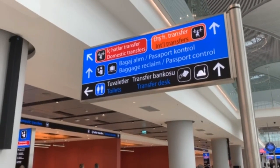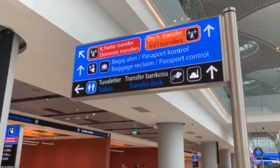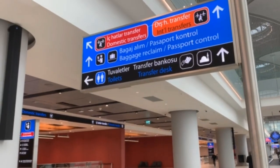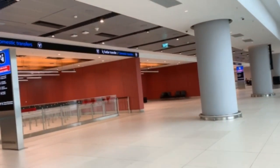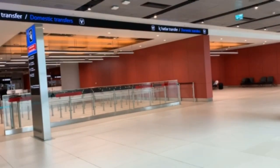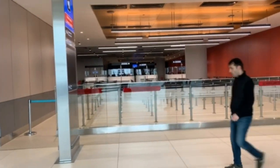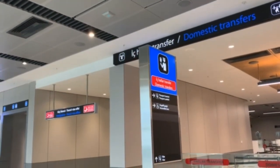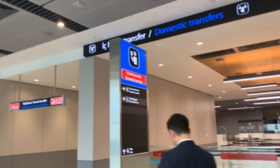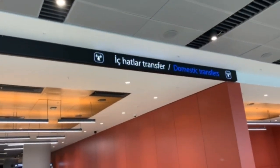Right guys, so here we have come to the junction point where the domestic transfer desks are. As I have a further connection, I'll go through the gates here, and you see the passport desks over there. If you have a connecting domestic flight within Turkey, through the corridor on the left hand side you see the domestic transfers desk and the passport control.